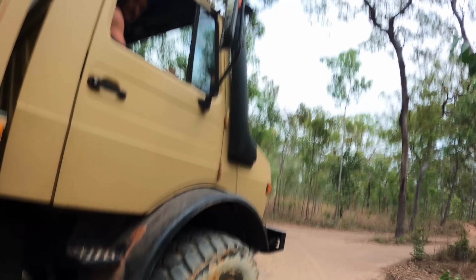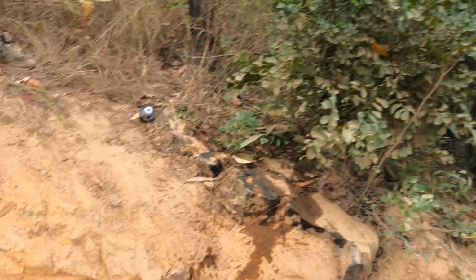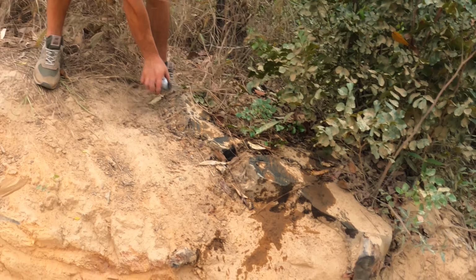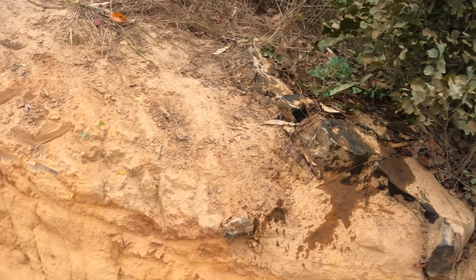Okay, we'll need to go and get the cap. So this is where the diesel heater scraped, and it's here. So it's diesel. Damn. Yeah, there must have been that tree branch here.